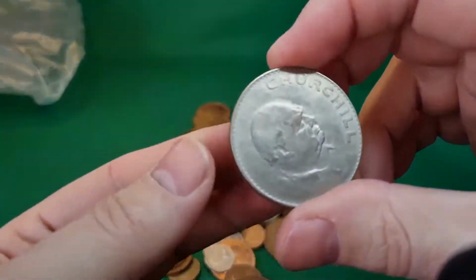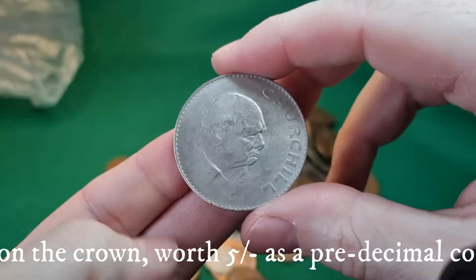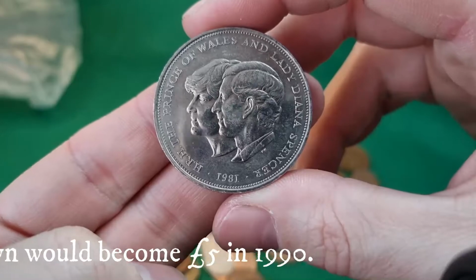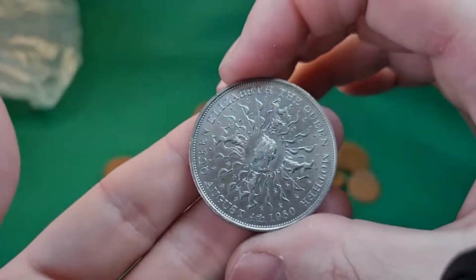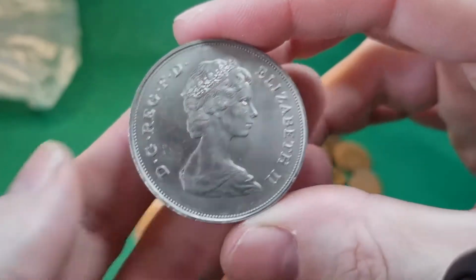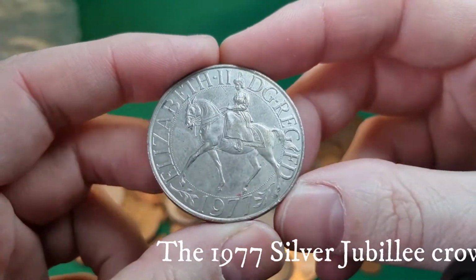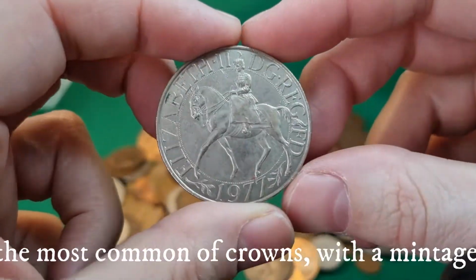Let's have a look and see what we got first. There we go, 1965 Churchill Crown. Probably worth around 25 to 50 pence. The rather common 1981 Charles and Diana wedding crown. And the 1980 Queen Mother crown. Quick look and see if there's any more in that. And no collection would be complete without one of the many millions, 1977 Jubilee Crown.